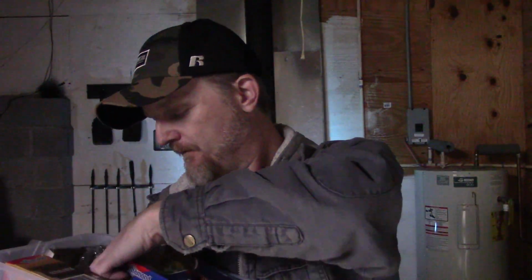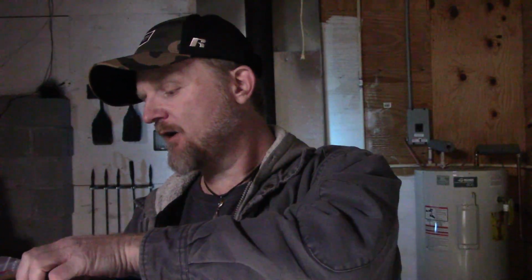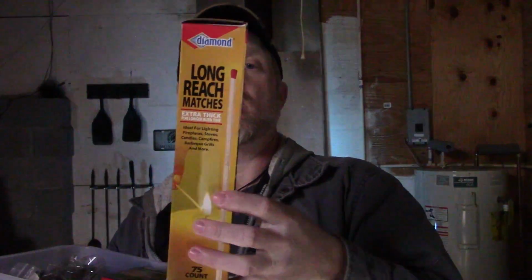You can store book matches such as these. And you should also store some of these long reach matches. These are good for building fires inside your fireplace and wood stove. You can reach back in there and get the fire where you wanted it to start your fire.